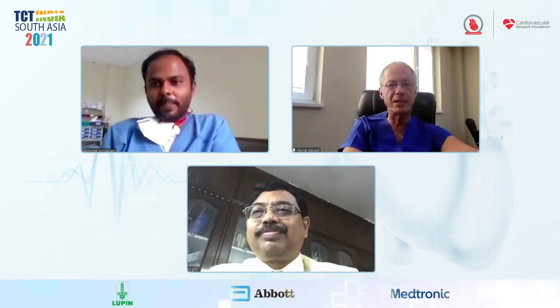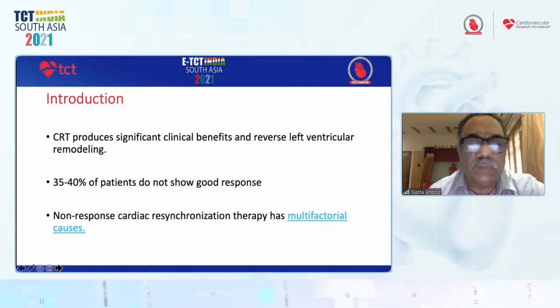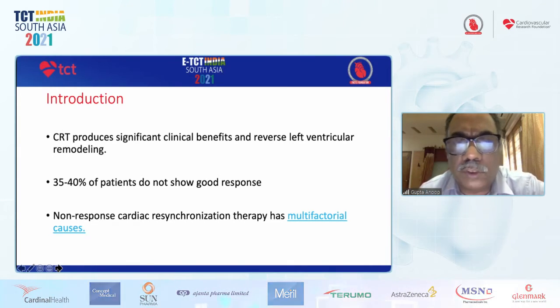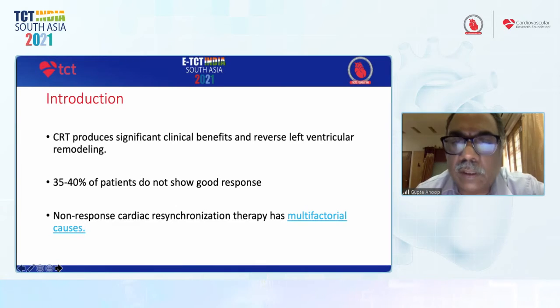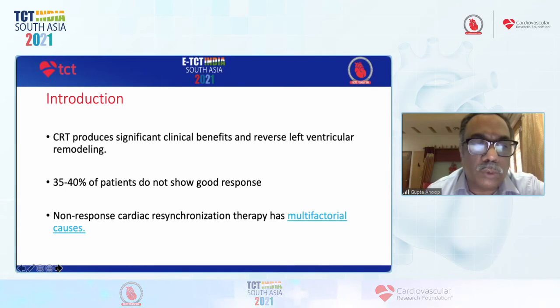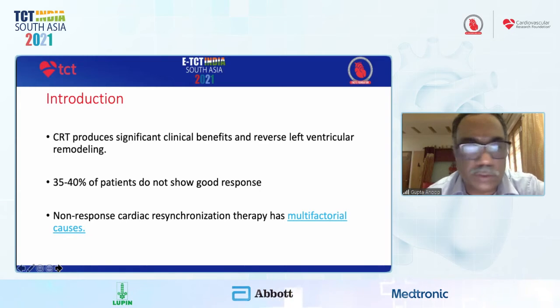We all know CRT has produced significant clinical benefit over a period of time with left ventricle remodeling. The issue that always remains is that one-third of patients still do not show a good response, despite selecting a left bundle branch block with more than 150 millisecond QRS duration. Despite that, they don't respond. And we know that non-response to CRT has multifactorial causes, so we don't know exactly what the cause is.